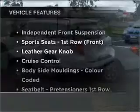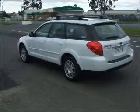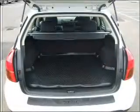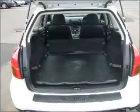Plus, enjoy these notable features that are included in this ride: cruise control, climate control, central locking, power windows, a CD player, ventilated disc brakes, an adjustable tilt steering wheel. Premium wheels lend a distinctive appearance.